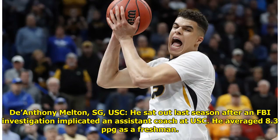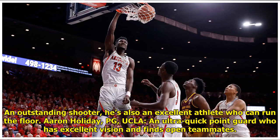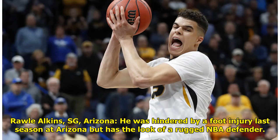De'Anthony Melton, SG, USC, sat out last season after an FBI investigation implicated an assistant coach at USC. He averaged 8.3 ppg as a freshman. Donte DiVincenzo, SG, Villanova, exploded in the Final Four and was named Most Outstanding Player of the NCAA Tournament. An outstanding shooter, he's also an excellent athlete who can run the floor. Aaron Holiday, PG, UCLA, an ultra-quick point guard who has excellent vision and finds open teammates. A team player who came off the bench for one season so Lonzo Ball could start and didn't publicly complain. Rawle Alkins, SG, Arizona, was hindered by a foot injury last season at Arizona but has the look of a rugged NBA defender.